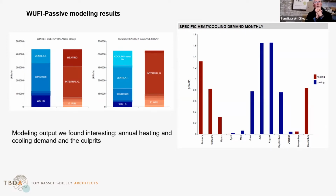This on the left, the winter energy balance versus summer, is kind of just showing us where the energy is coming from and going to. So basically, the blues are losses and the reds are gains. And in the winter, you can see we're losing a lot of heat to the windows, and we're losing a fair amount through ventilation. Ventilation, everybody knows, takes energy to run, and you're bringing in cool air and you're transferring heat to the outgoing, but it's an energy consumption. And then the walls is the next one. Then everything else, slab, roof, etc., is relatively minor.